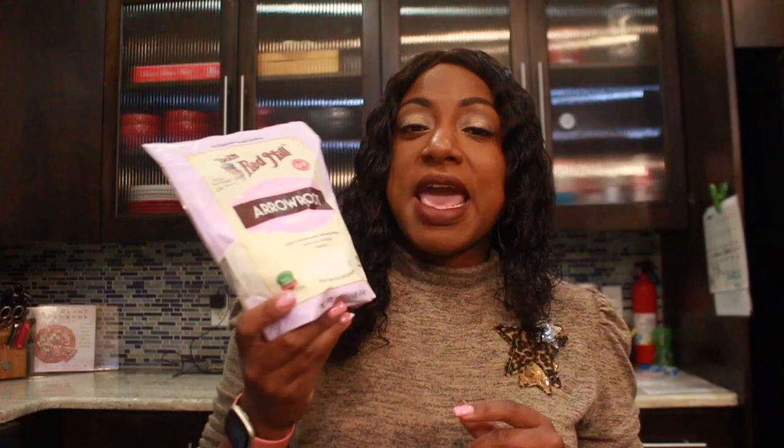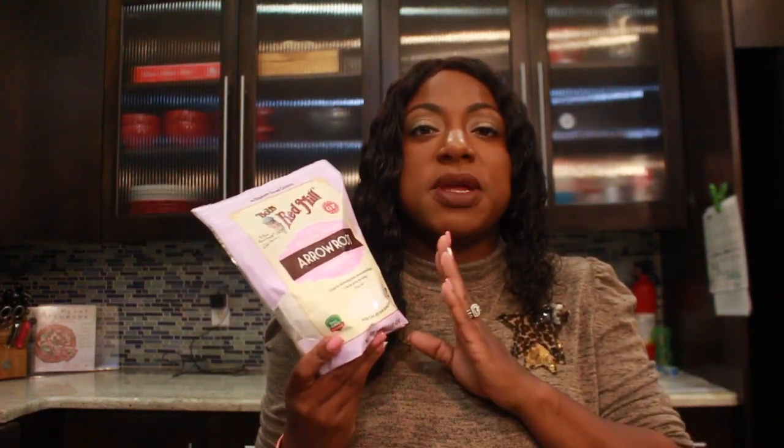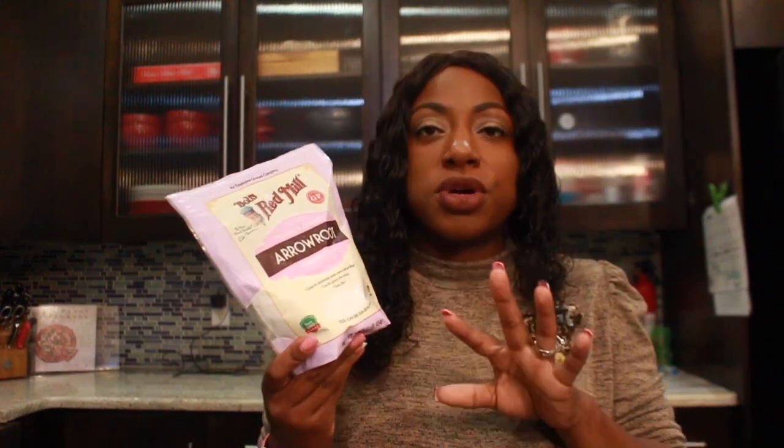Arrowroot is a substitute for cornstarch. If you're making gravies at home from scratch, or if you just want to thicken up a recipe that turned out more soupy than it should have, normally you would go to cornstarch for something. This is definitely a high recommendation for cornstarch. This is a good starch substitute.